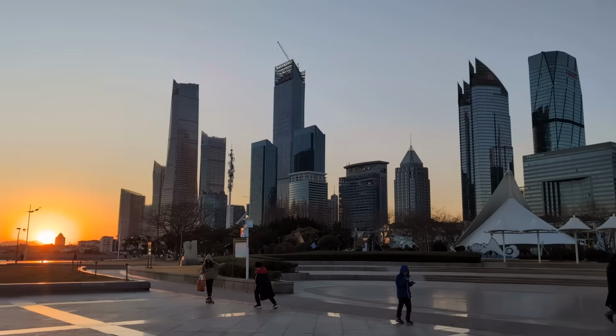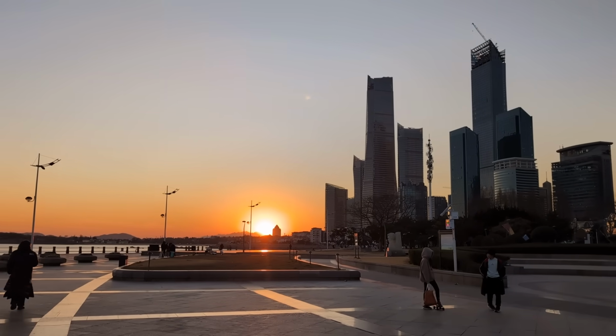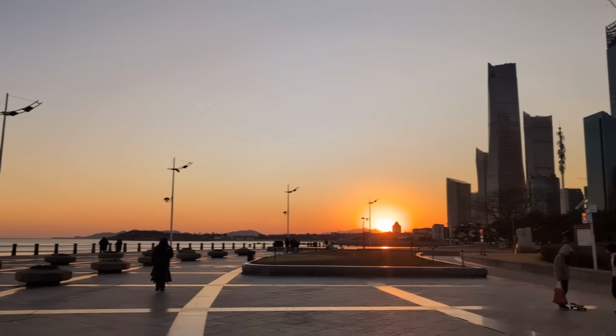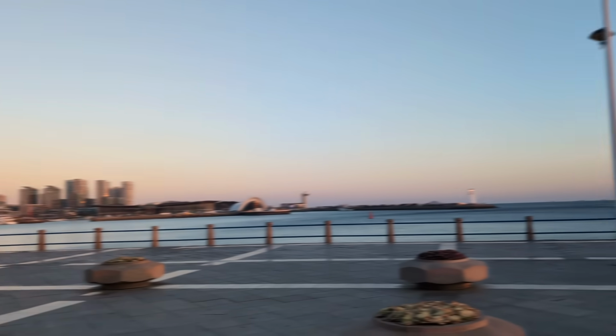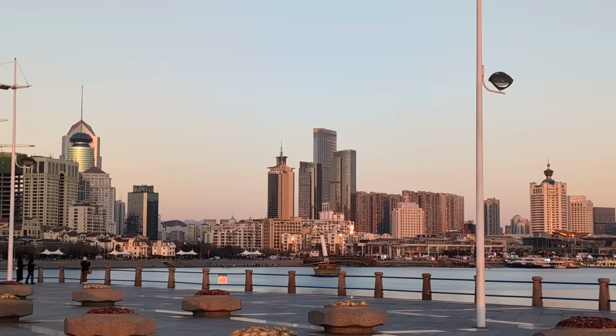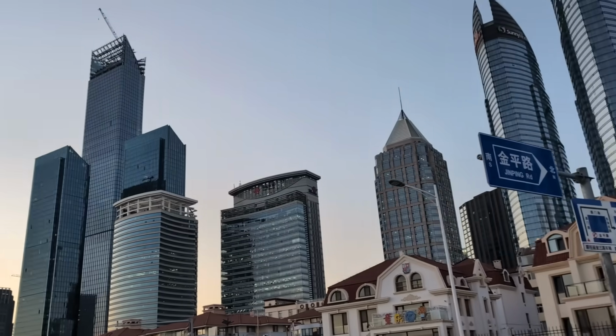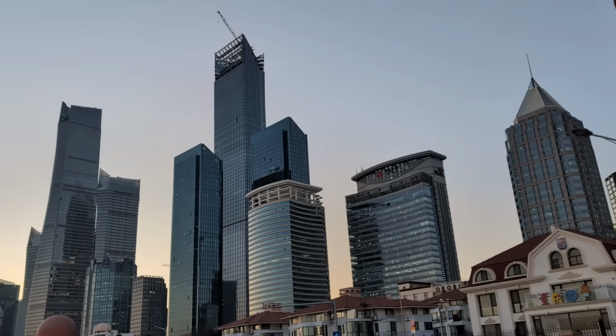We decided to walk further down the embankment, and we are facing the sunset right now. There is such beautiful scenery. Part of the city is still illuminated by the setting sun. In less than an hour it's going to be dark. I'm very excited to see this kind of urban scenery in Qingdao, these newly built skyscrapers and business centers.